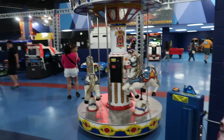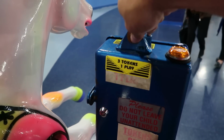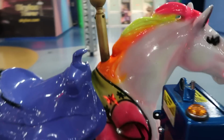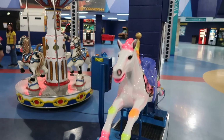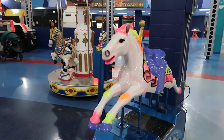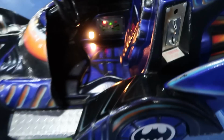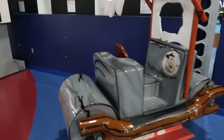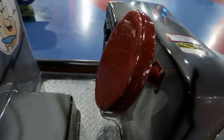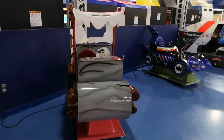All right, the lone horse isn't working, but the carousel is working. Seriously, why isn't this horse working? All right, that's two tokens. Oh, there we go. The horse and the carousel both turning. What a delightful scene. Get the Batmobile fired up here. There we go. And we have the Flintstones mobile. I couldn't figure out where to stick the tokens. There we go. We got Fred Flintstone racing Batman.